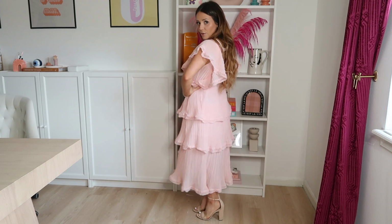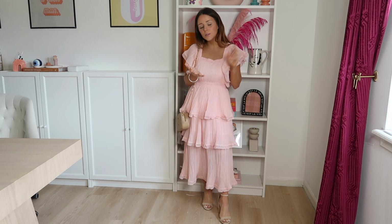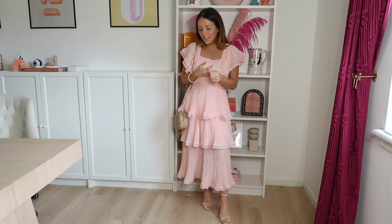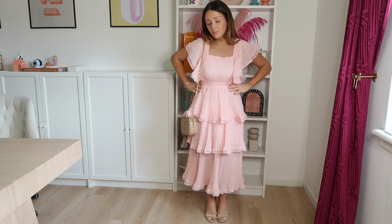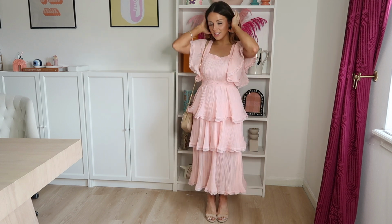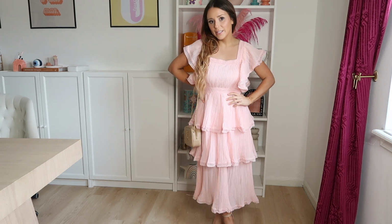I think it's so flattering, so pretty. It comes in other solid pastel colors like a light blue and lilac, white like I said, but also some really pretty prints. So I think there's something for every occasion. I'm even considering wearing this to my daughter's baptism because I like it so much. So I'm so happy with this one, definitely keeping.